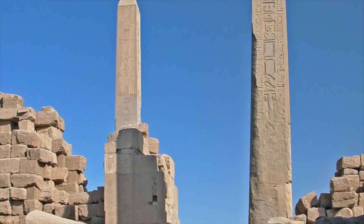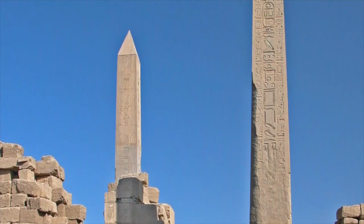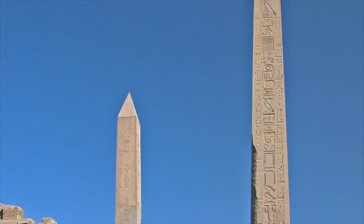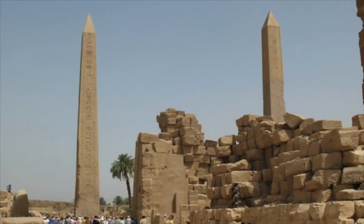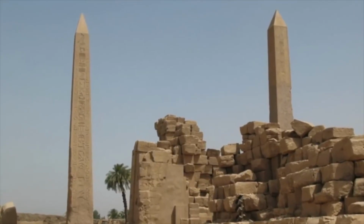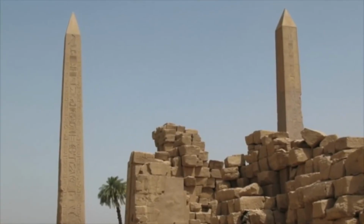The word obelisk comes from the Greek word for a spit, the long rod used to skewer food for cooking, and it was first used by Herodotus to describe these fascinating objects, clear focal points that dominated the skyline in the areas they were placed. The Greek word has obviously stuck with us, but the Egyptians used to call these monuments tekenu, which means to pierce the sky. But what actually are they?